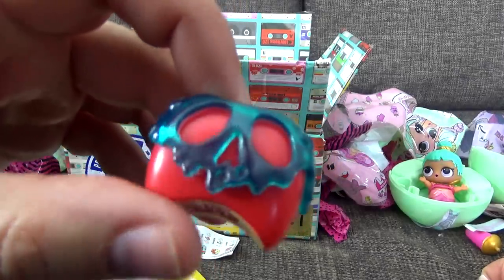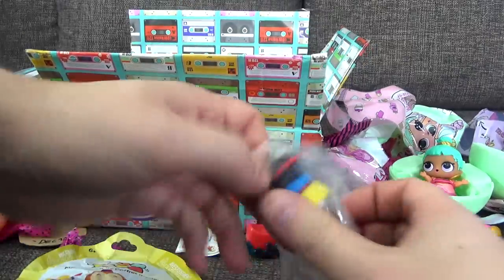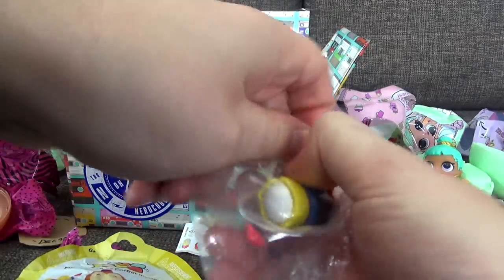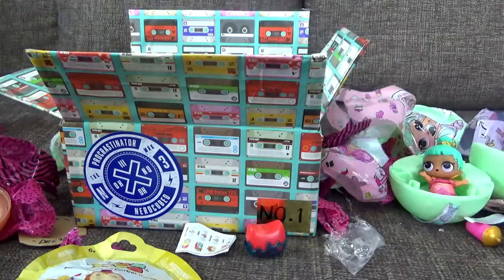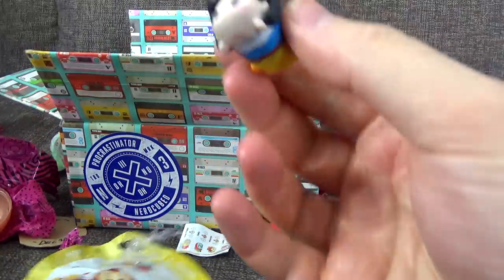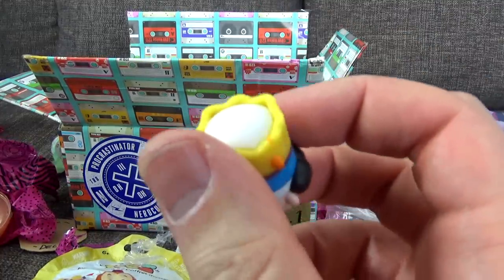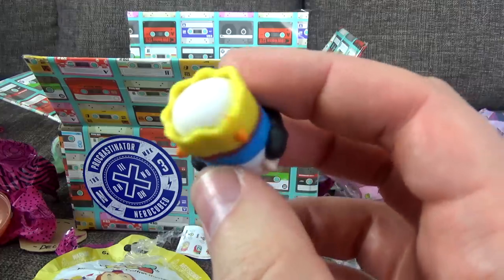I'm not going to lie to you. It looks like somebody's shattered skull on a mutant apple. And here is Snow White. I, again, can't get out the bloody packet. Hang on. Gotcha. Snow White the hamster monster?